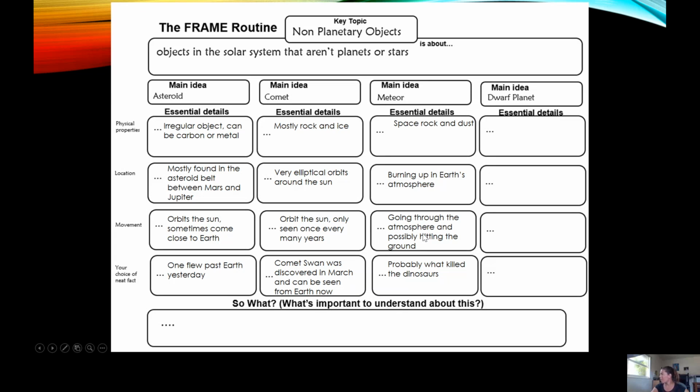Their movement, they're going through the atmosphere, possibly hitting the ground, and they're probably what killed the dinosaurs. So the story goes, this meteorite came down, went through the atmosphere, hit the ground. There was a huge amount of dust that was pushed up by this impact, and it caused the sun to be blocked out, which we know the plants specifically couldn't survive. And without the plants, the animals couldn't survive. So there was a huge die-off.